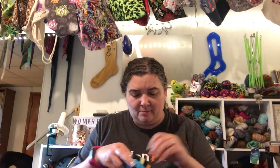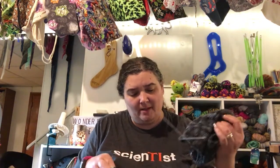Several of the kids have already been asking me to teach them how to knit. We'll see. All right, next up is my cowl for my husband. So this is the sock head cowl.